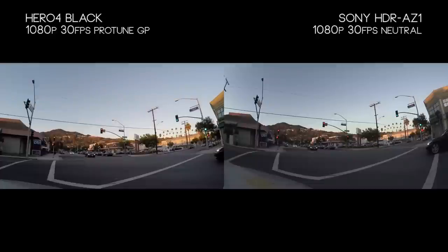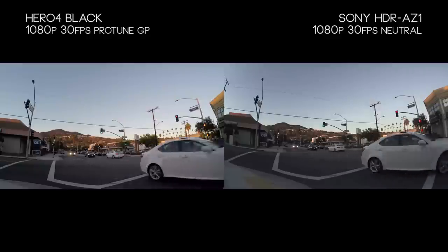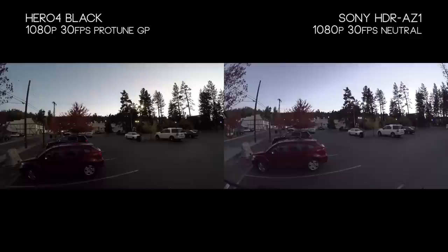So what we're going to do here is go into the start of our low light comparison. Both of these cameras are filming at 1080p, 30 frames a second, and we're going to keep it at 30 frames per second for the duration of the low light and night test, because it's going to give our cameras the most time to absorb light and make a more appealing image.